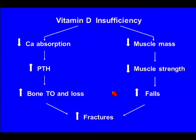The conceptual framework that ties vitamin D to muscle and bone is illustrated here. On the left-hand axis, we see the link between vitamin D insufficiency and increased risk of fractures through its effect in calcium absorption, parathyroid hormone, bone turnover, and bone loss. On the right-hand axis, we have links between vitamin D insufficiency, lower muscle mass, reduced muscle strength, increased risk of falling, and increased risk of fractures.